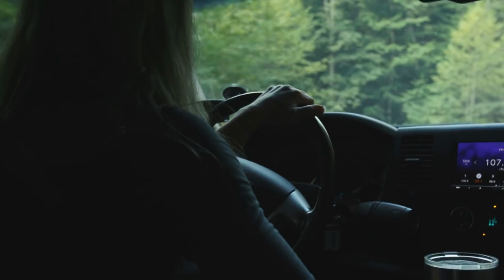Hey everyone, I'm just taking over for Zoe right now because she's behind the wheel. We're on our way up to 19th hole, which is where we first met up and rode. We're gonna gear up and then talk about what she's learned in the past couple weeks, and then we're gonna ride it again.